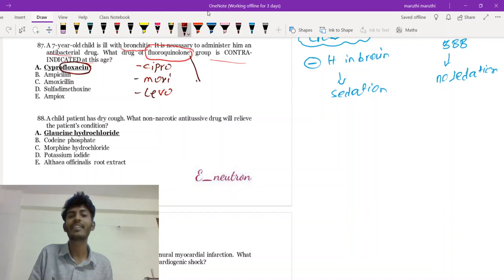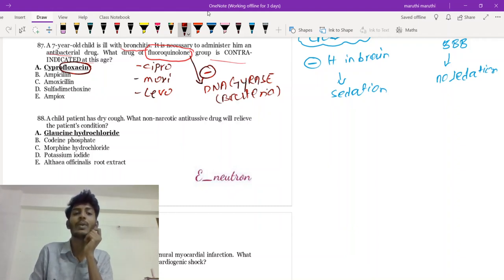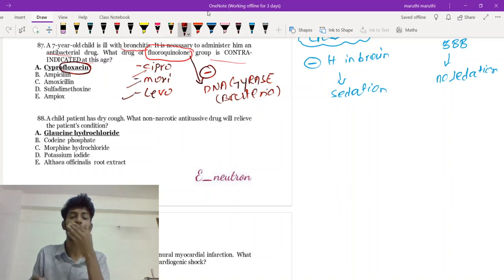They work by inhibiting an enzyme called DNA gyrase of the bacteria. When they inhibit DNA gyrase of the bacteria, they stop the replication of the DNA in the bacteria. That's how they work as an antibiotic, and the drugs include ciprofloxacin, moxifloxacin and levofloxacin.